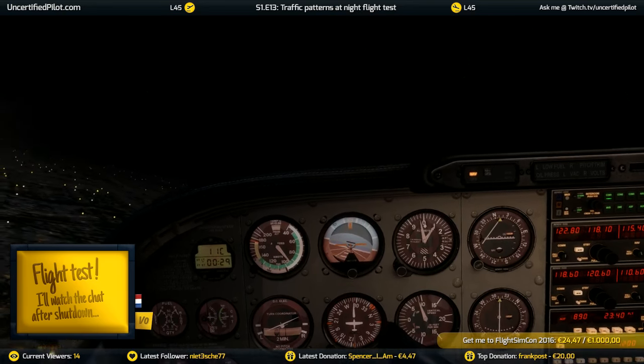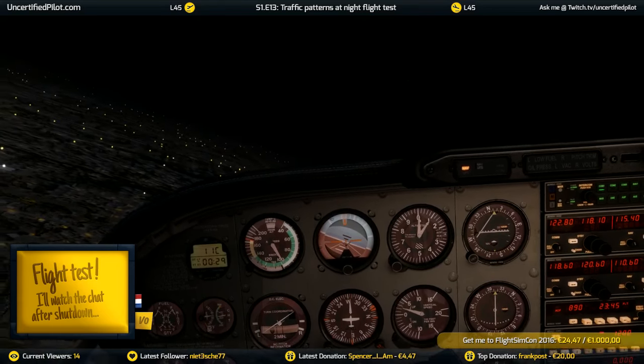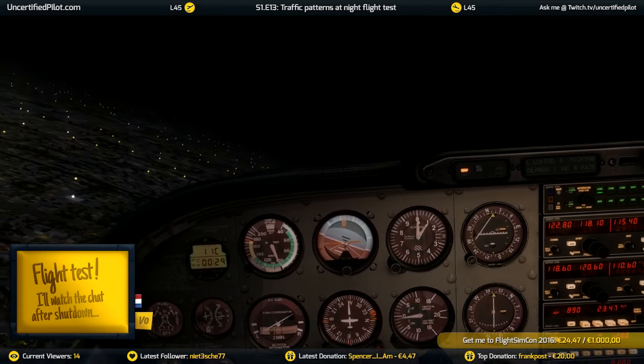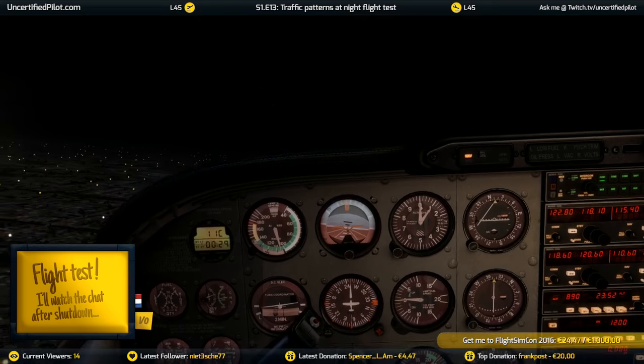There we are, push on that yoke. We can now make a steeper turn. There's that heading bug. Well, so far I feel quite relaxed doing so.